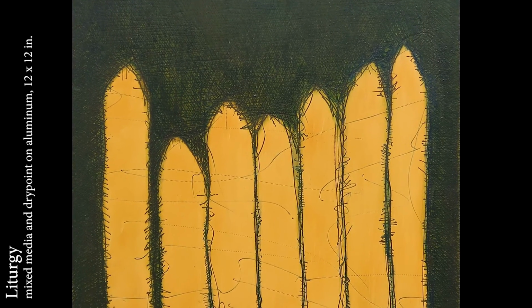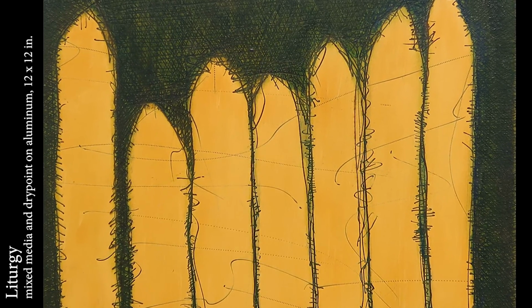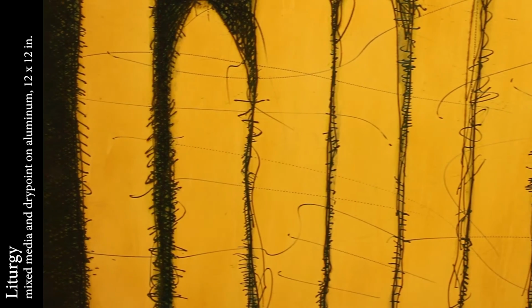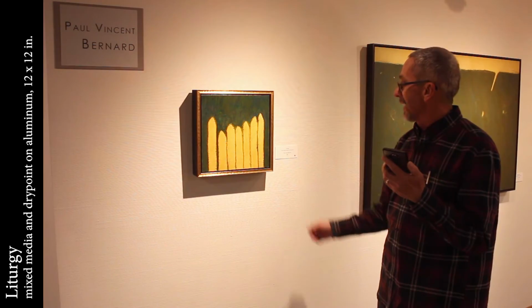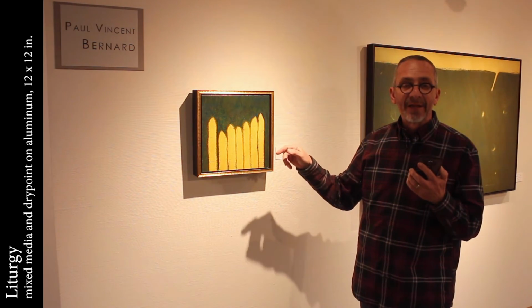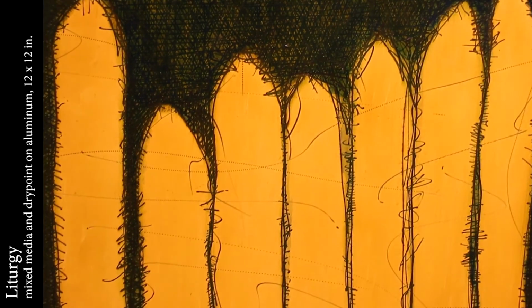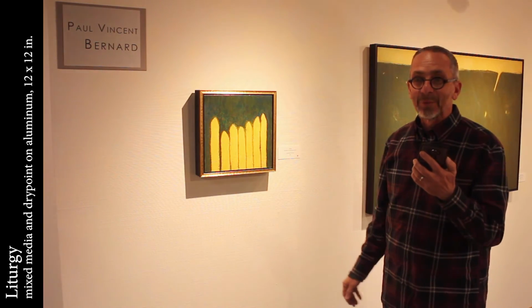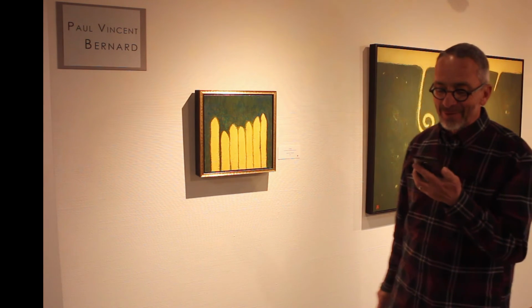And then this is the last piece. It's actually the first piece in the show. It's the last piece that we're talking about. And this went through a lot of different stages, and it finally just became, it's called Liturgy, about kind of like cathedral windows, but not, and I like the asymmetry of it. You know, if you go into a cathedral, the array is not like this, but this was my array.